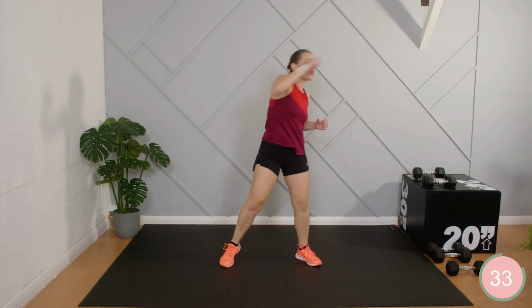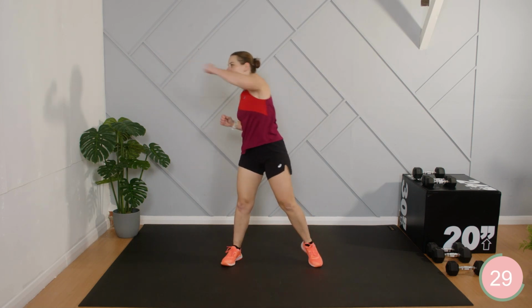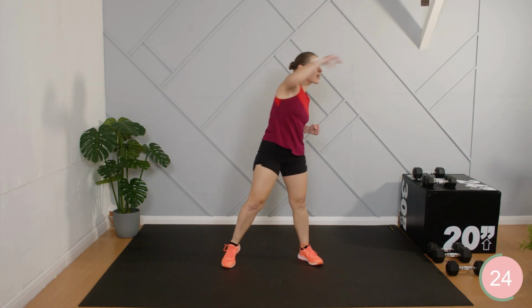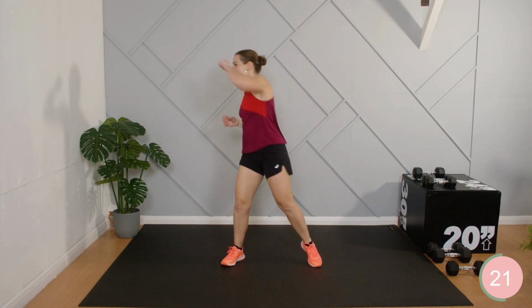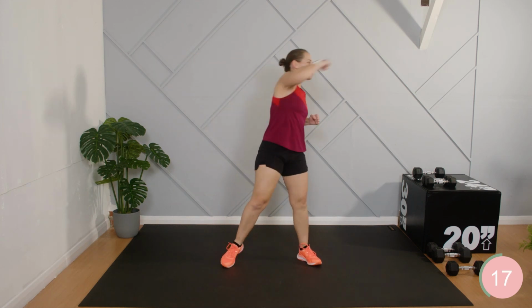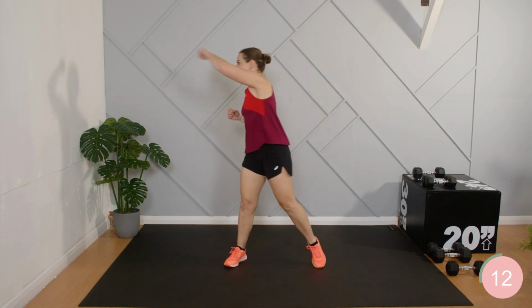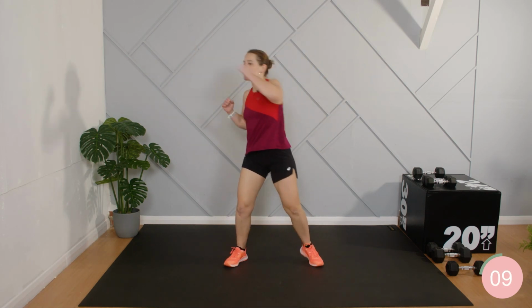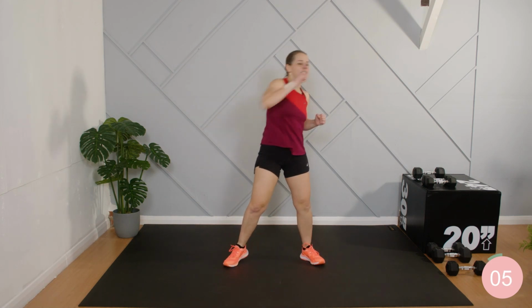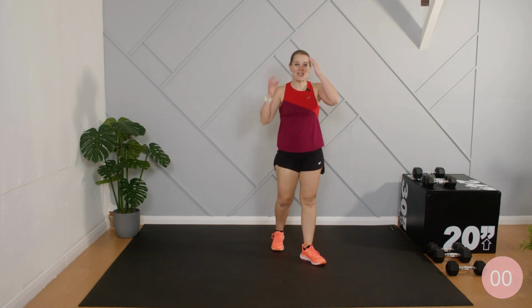Feel that strength developing through the upper back as you punch across. Every punch is building muscle, strength, increasing your bone health. Joints, brilliant, well done. So joints are getting stronger, everything's more mobile than it was before. Good, heart and lungs are healthier too. 2, 1, take a rest, well done.